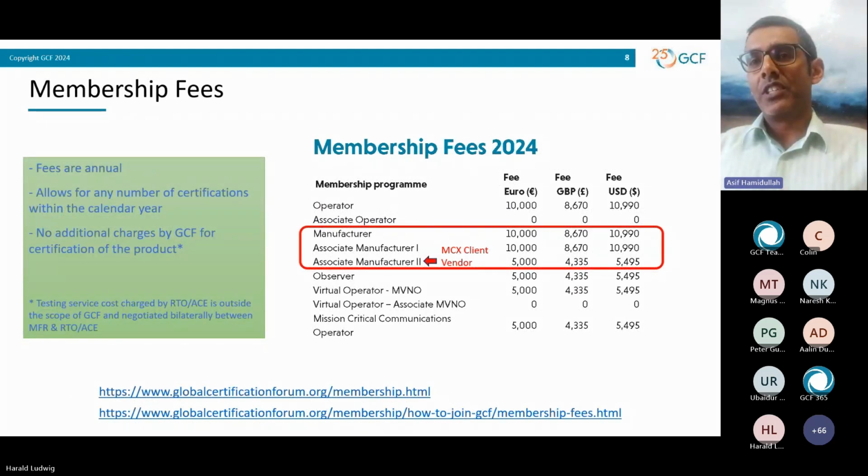For any certifier in GCF, you have to be a member of the organization before you can certify. And here I just wanted to highlight the different categories for the manufacturers that are available. So there's the full manufacturer category, the associate manufacturer 1 or AMM1, and associate manufacturer 2, AMM2. And for MCX client vendors, those who are typically just bringing software clients to get certified, the AMM2 category has been extended to allow that membership category to cover those suppliers.